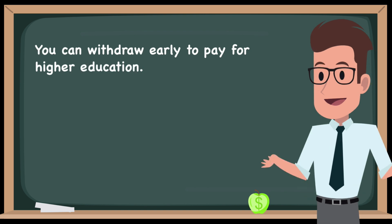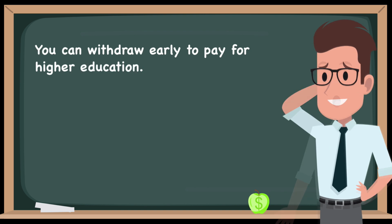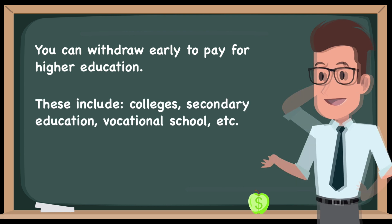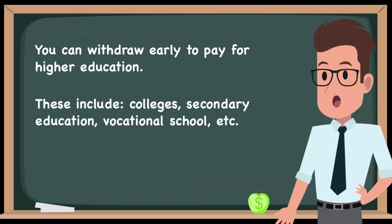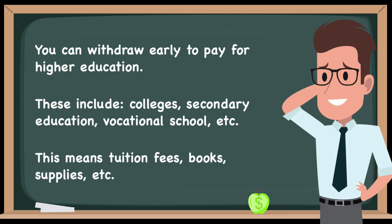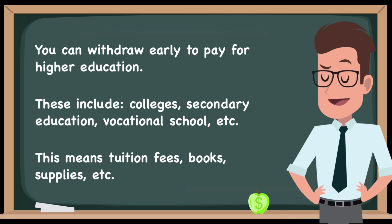Then you can withdraw up to the amount of your yearly higher education expenses for yourself, spouse, children, grandchildren, or great-grandchildren to pay for qualified expenses at a college, university, post-secondary education, or vocational school. This includes tuition, fees, books, supplies, room and board, and other required equipment or material.